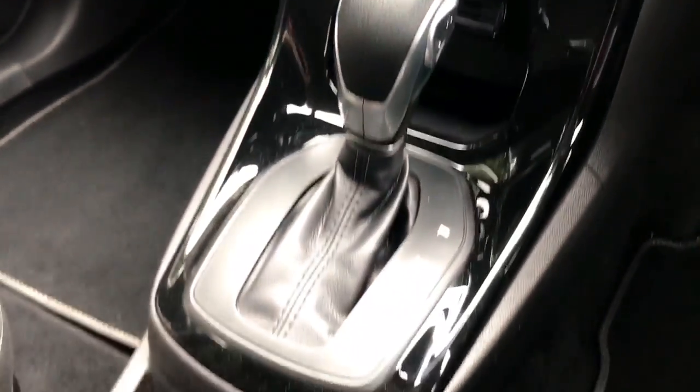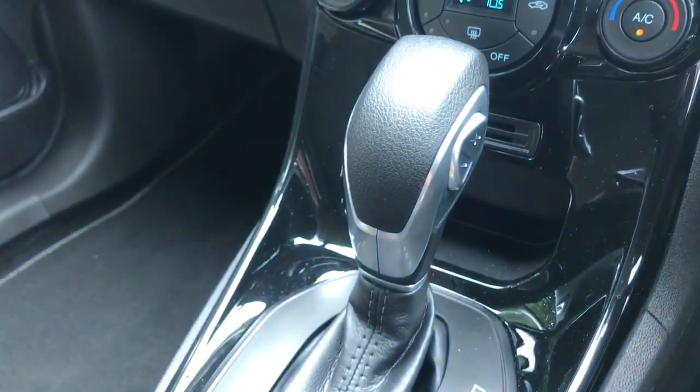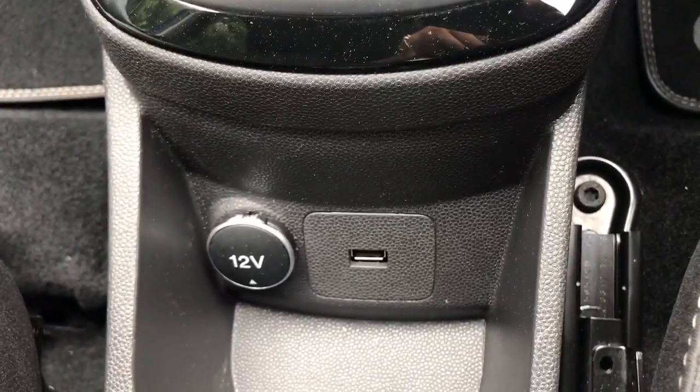We then have the fully automatic gearbox. There's a plus and minus button just on the side of the gear lever there, so that you can change gear manually should you wish to. And then we've got the 12-volt charging socket and the USB input.